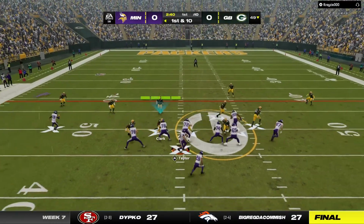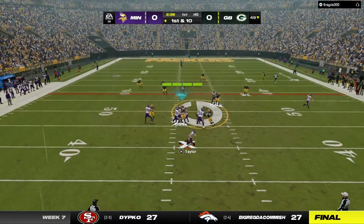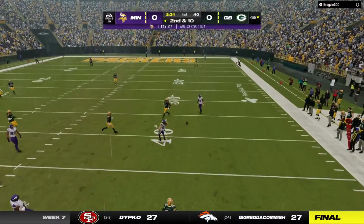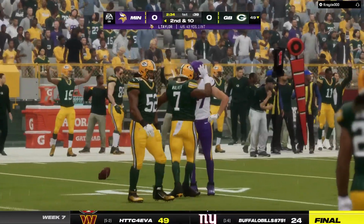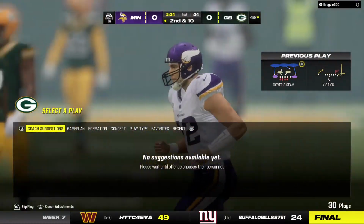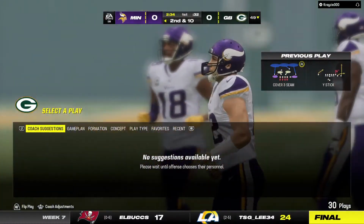Throwing now, Taylor on first down. Flush to his right. And that one too far in front. He couldn't reel it in. It's incomplete. The intended target, T.J. Hawkinson, but it's going to be second down.